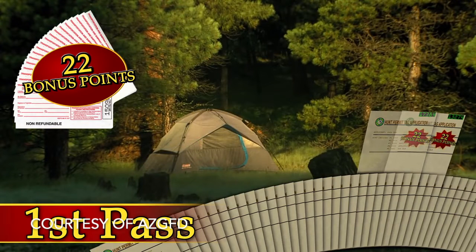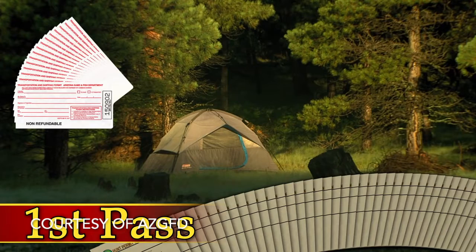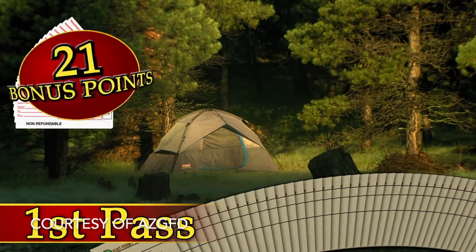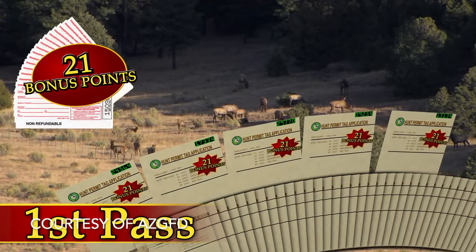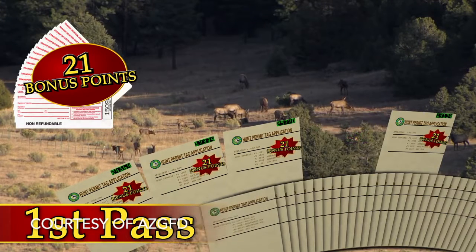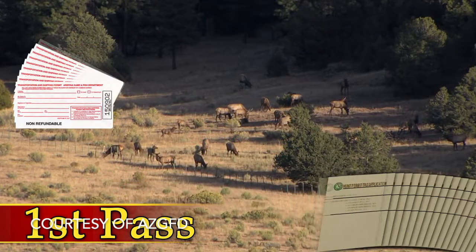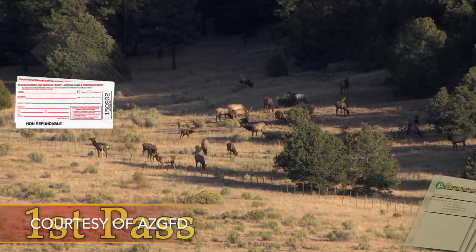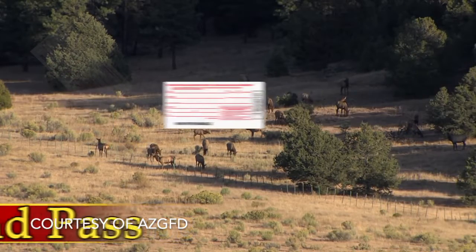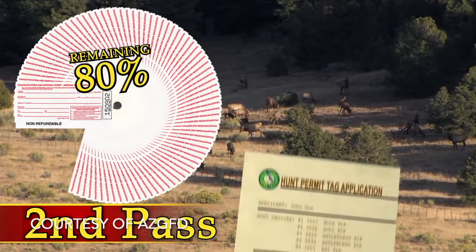If we haven't issued the entire 20% of those tags in this bonus pass, then we drop down to the next number, which is 21. We do the same thing, looking at their first choice, looking at their second choice, then we'll drop down to the next lowest number and the next lowest until we've issued the entire 20% in this pass. Once that 20% is gone, then we go into the second phase of our draw. This is where it becomes truly a random draw, more of a lottery. We're issuing the remaining 80% of the tags here.